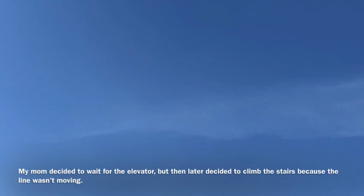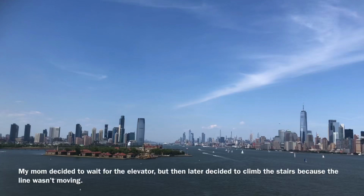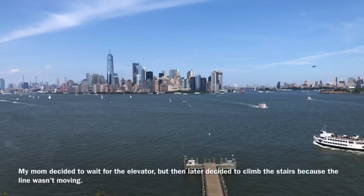And I'm kind of a claustrophobic person. I don't know about you, but I just feel like the elevator's not worth it. If you really, really can't make it to the top without the elevator, then go ahead and wait. But if you can, I suggest you just hike to the top, and honestly, it is well worth the climb. I 100% support the climb.